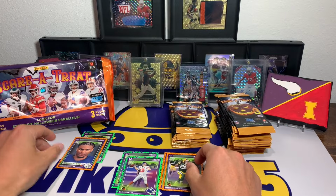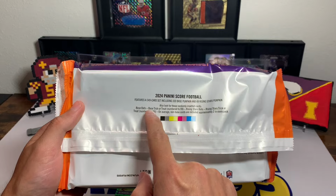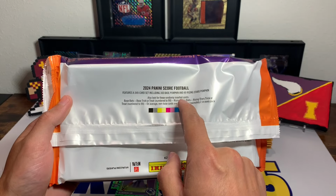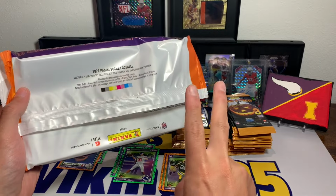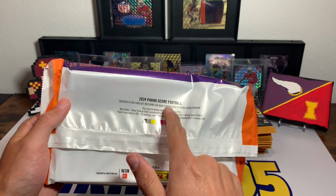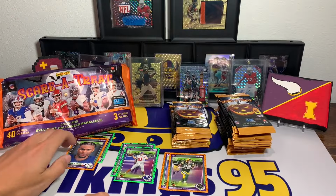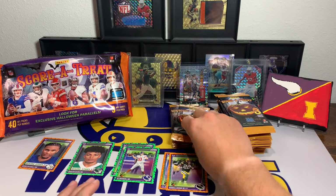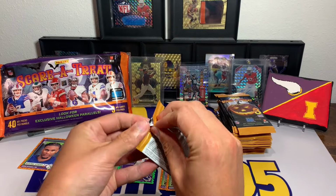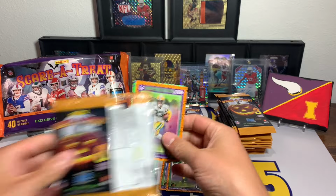Sorry, I got to take another look back here. So we had base bats, then the trick or treat, and then the rising star bats. Okay, so the bats are technically an insert, and then the pumpkin are not. But you get more inserts than base. So we're just going to make a bunch of different piles, and let's start going through it. Let's see if we can get a numbered card. That'd be crazy out of a super, super cheap box.